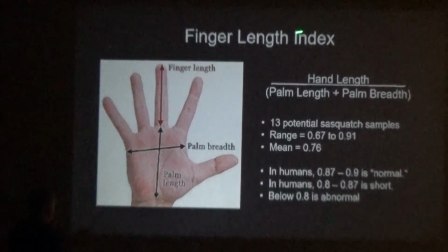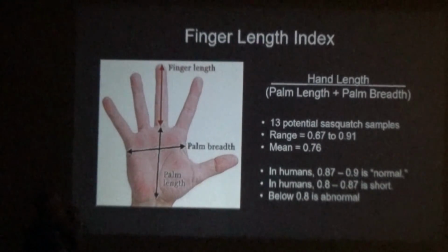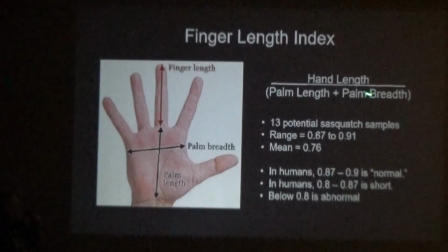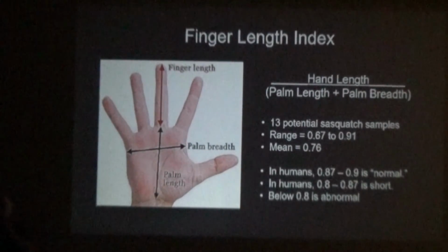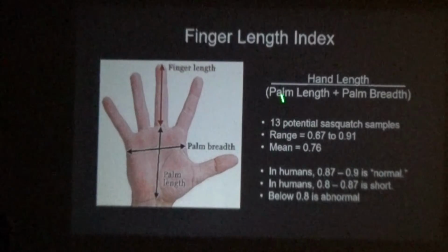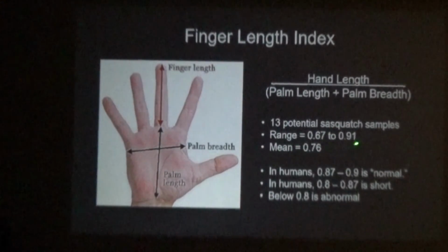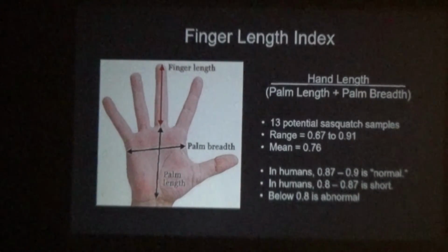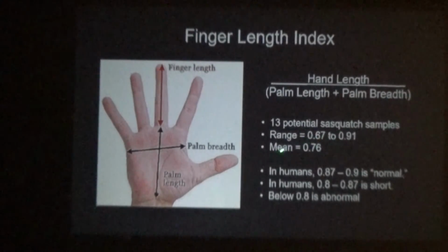And I wanted the finger length, so I looked up this sort of thing that anatomists care about. There's something called the finger length index, where you take the hand length, the tip of the finger to the base of the palm, and divide it by the palm length plus the palm breadth. Palm length, palm breadth. And that kind of gives you a proportion of how long the fingers are. I took 13 potential Sasquatch samples. The range of the finger length index was 0.67 to 0.91. That basically, for those of you not super thrilled about math, means that's 67% to about 91% the length of the hand length there. And the average is about 76%, or 0.76.